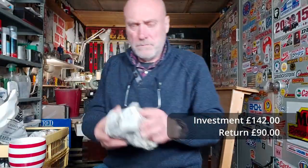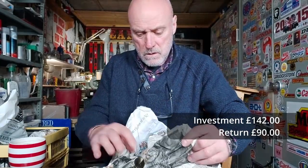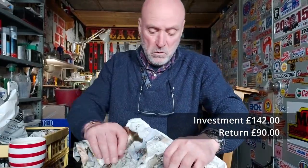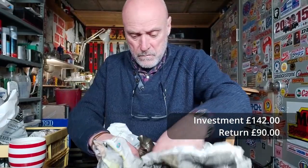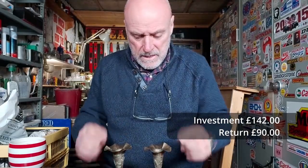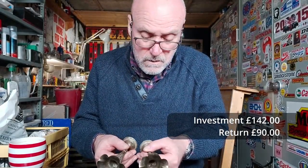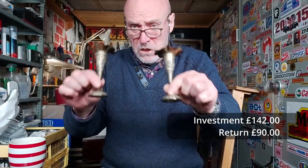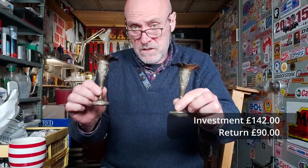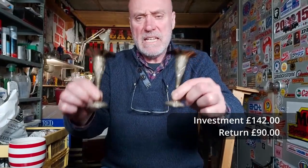Next up, this is a small item. In fact, it's a pair of small items. What we have here is a pair of... I think these are tourist pieces, early part of the 20th century. And I believe they're from the Middle East, most likely Egypt, and a pair of silver-plated bud vases.